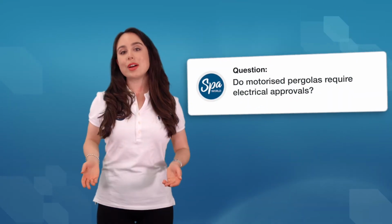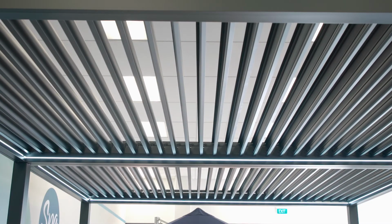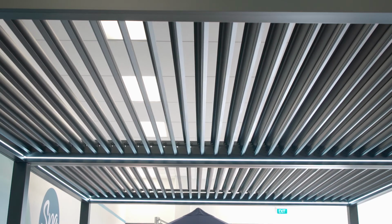Do motorised pergolas require electrical approvals? Yes, all 240 volt appliances require electrical approvals.